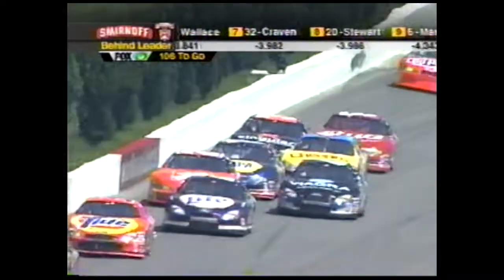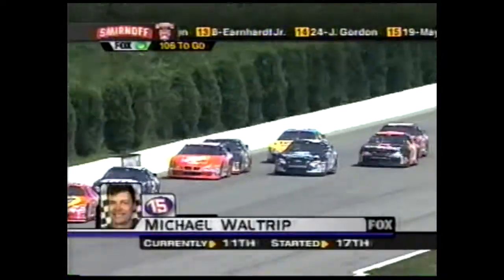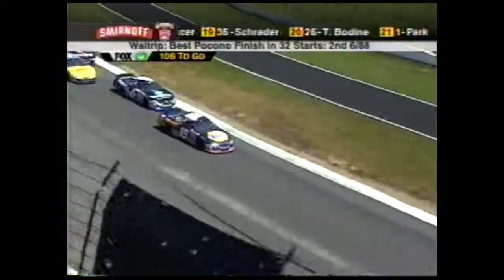Here's Steve. Mike, when the caution came out, Michael Waltrip came to pit road running in the 11th position. They were on pit road for an extended stop. That's because they took a spring rubber out of the left rear and made an air pressure adjustment. His car had been pushing all day, but he's fought his way back up near the top 10.